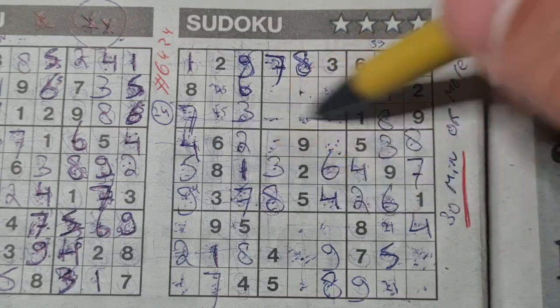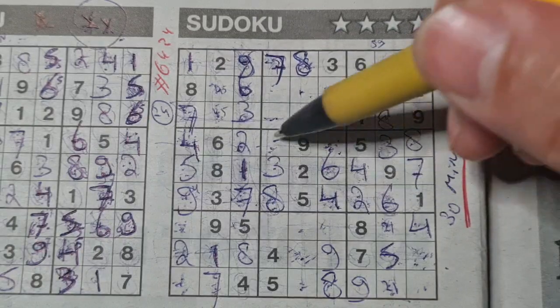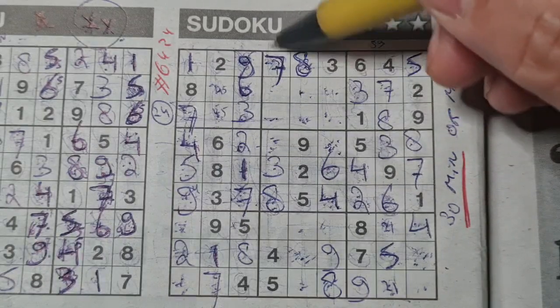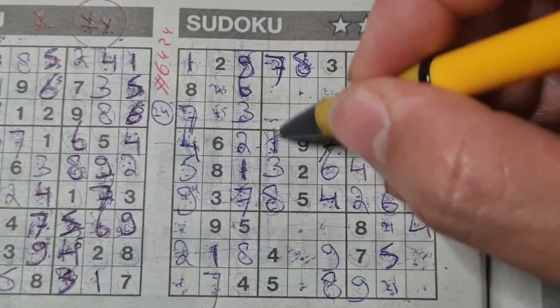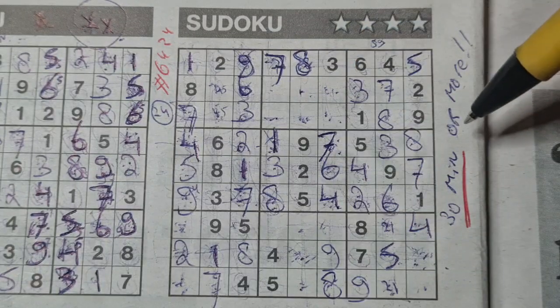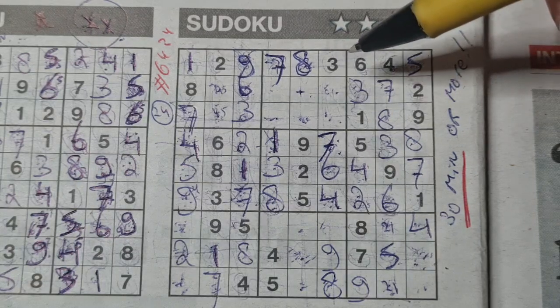2 missing numbers in this big square, the rest of the 1 is missing, the 2, the 3, the 4, the 5, the 6, and the 7 is missing. 1 and 7. We have a 7 in this column, no 7 there, 7 should be there, and a 1 goes there. 1, okay.